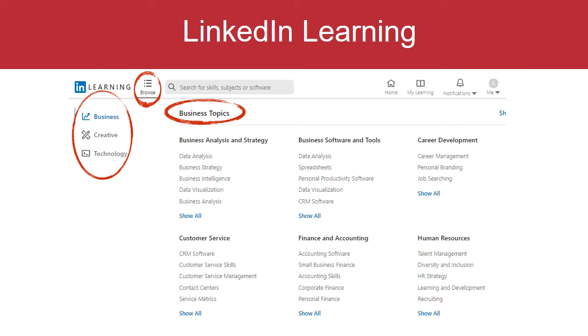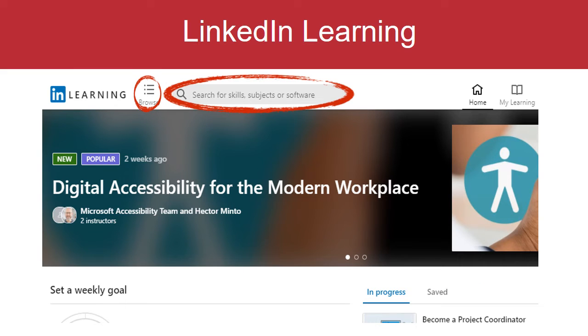From the home page under Browse, you can see how many different topics LinkedIn Learning covers. Take a look at your favorite topic and explore the courses available. You can find courses by browsing, as we just saw, or you can type in the topic you are interested in learning about, for example, Excel, time management, or photography, just to name a few.